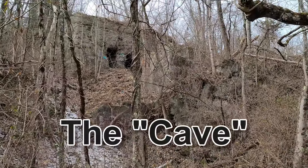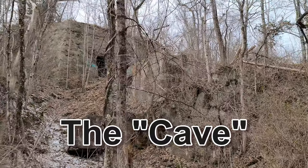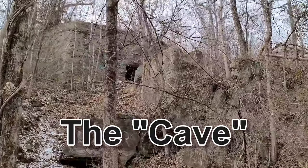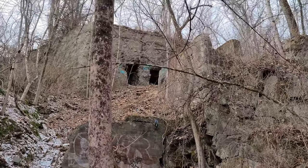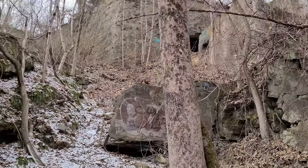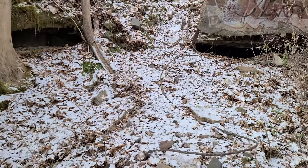This is what people seem to call the cave online. Nobody seems to be able to give a good answer as to exactly what this is. And I tried to get up to it from this point here, but there was, you know, a little bit of snow on the ground, and it's a lot steeper than it looks in the video here. I probably could have gone up on all fours, but I didn't really feel like doing that.